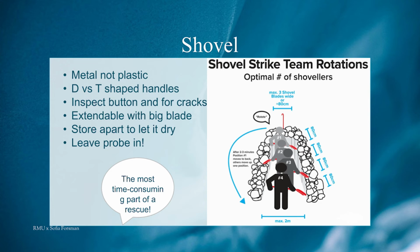And then how many of you were taught the flying V? Okay, well, it's out the door. Now it comes to a straight line. Which basically means, if you can see it here, if not, then go home and Google shovel strike team rotations. There's tons of good information online about it. We have a person at the front, and then we just line up behind them.